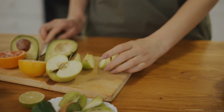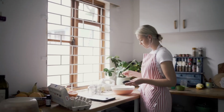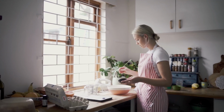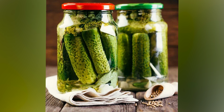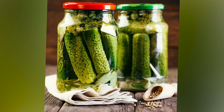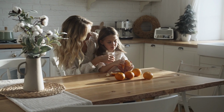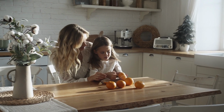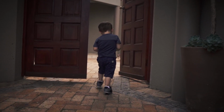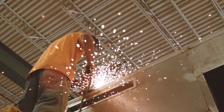And don't even get us started on food preservation. With no refrigerators or freezers, women had to find creative ways to make sure their families had enough to eat during the harsh winter months. Canning, pickling, smoking, you name it, they did it. Oh, and let's not forget about childcare. With large families being the norm, there was always a baby to feed, a toddler to chase, or a scraped knee to tend to. The division of labor was pretty stark back then.